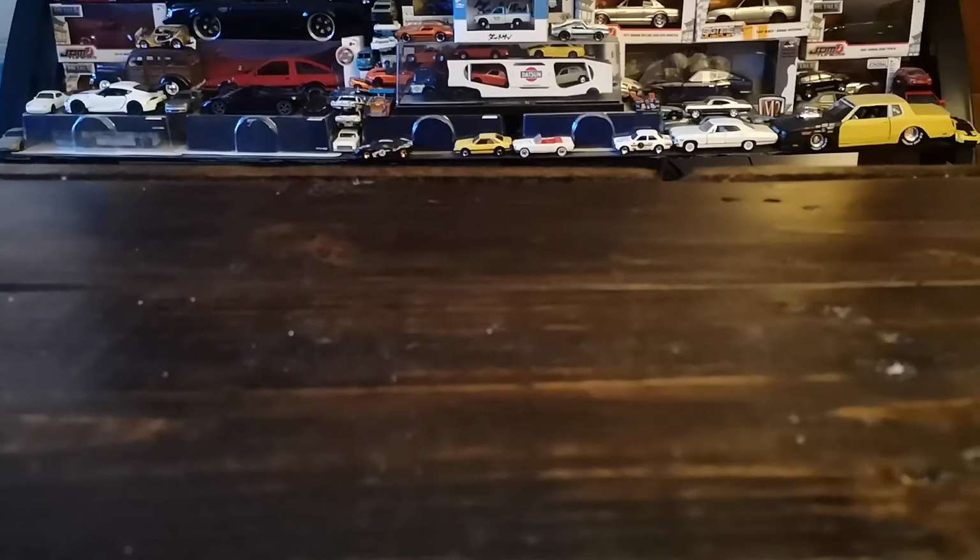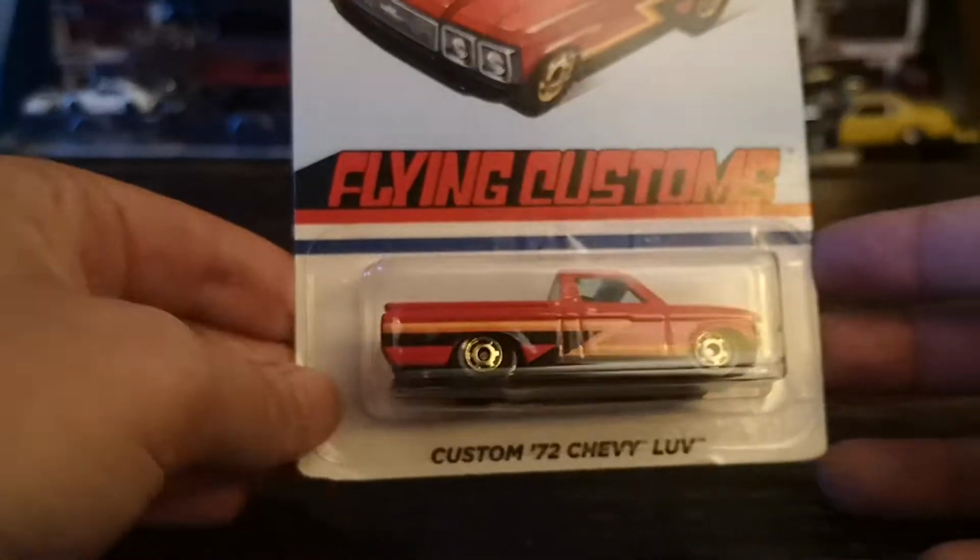First and foremost, let's start off with something fairly basic. In Canada, we don't have Target, so there are some things that we don't get, namely red editions. We also don't get the exclusive sets that are put out. Example, the two Batman sets there: one specifically for Walmart and one specifically for Target. Obviously, we only get the Walmart ones. And one series we do not get would be the Flying Customs.